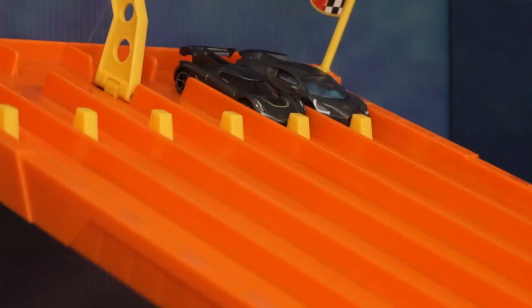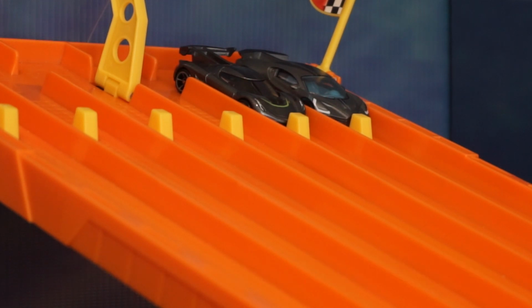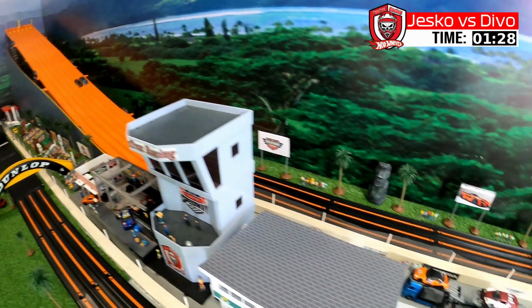So race 3 is getting set to go off. Who will grab the series lead? Let's find out. They're waiting for the green light to go, and there they go.